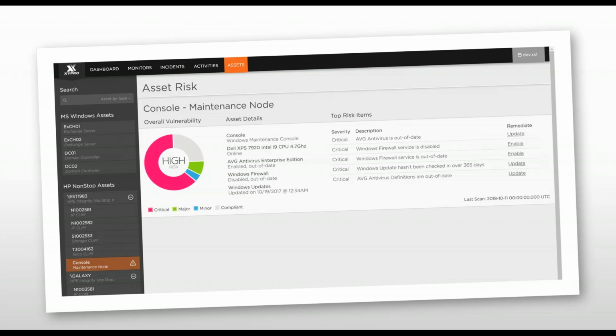The score on the left where I see high risk, that's an aggregation of our evaluation based on the types of risks we were able to detect and assign a risk score. So some of these things that we detect will have lower weight because they're not as severe as some of the higher ones, so that affects your overall risk score as well.